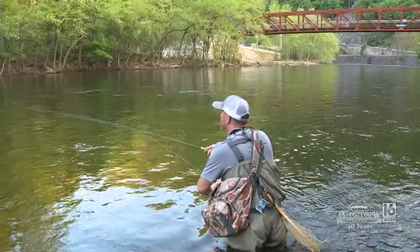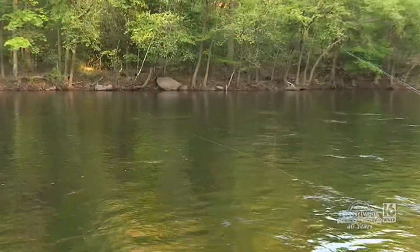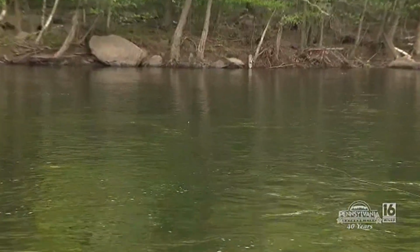There's not a better feeling in the world than catching a fish on the dry fly, in my opinion. You know, and especially if you tied it. And especially if you tied it, yes.